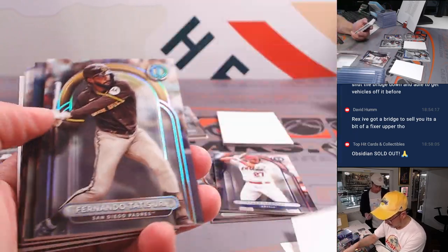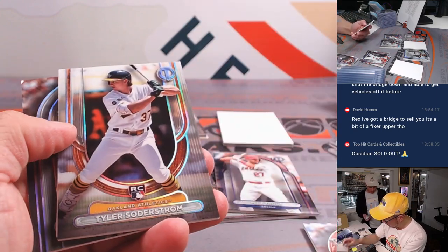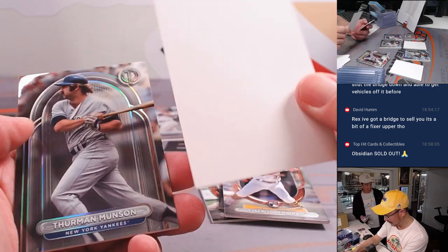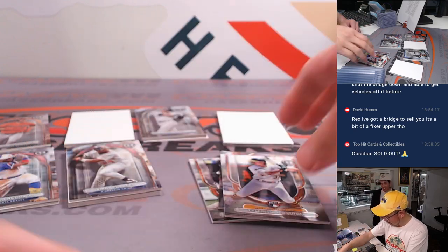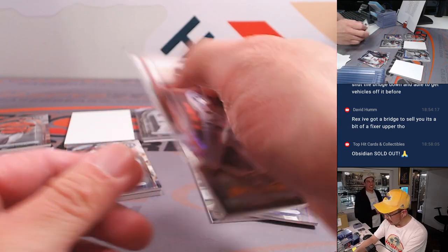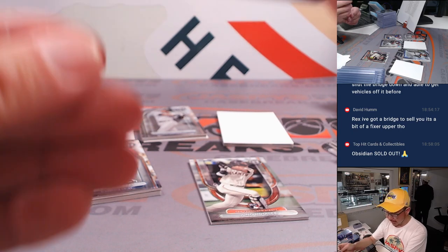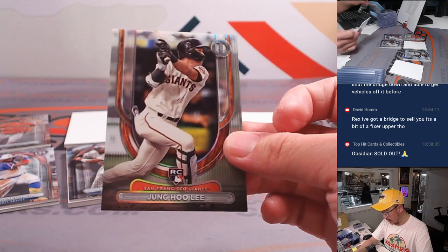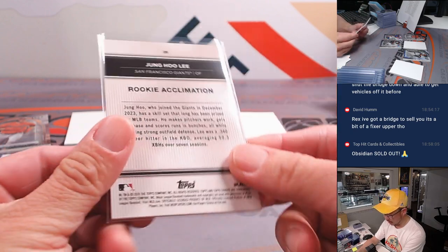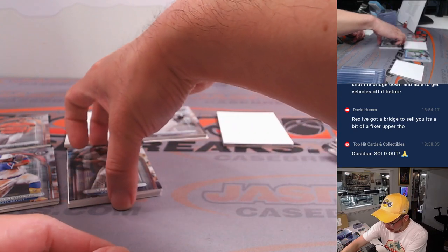Will Smith? Ohtani in the Dodgers uniform. I was waiting for you to notice that. All right, so there's Tyler Soderstrom. The rookie cards are kind of rare, too. There's Mike Trout, 50 out of 50. That'll go to Angel Zero, Craig. And there's Chung-Hoo Lee, join the Giants from Korea.